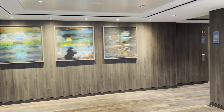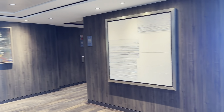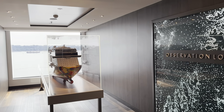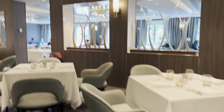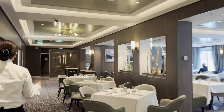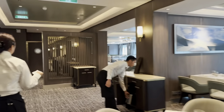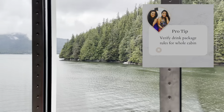One additional plus of getting this package is you are able to get discounts on different bottles. Maybe you want a specific wine that is a little bit fancier and you want to buy it by the bottle, or maybe you want to participate in a tasting. You can get discounts for these additional experiences that are not included in the package. Yes, it's additional money, but it is another incentive to book this.